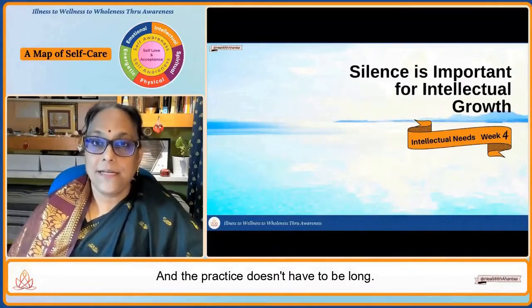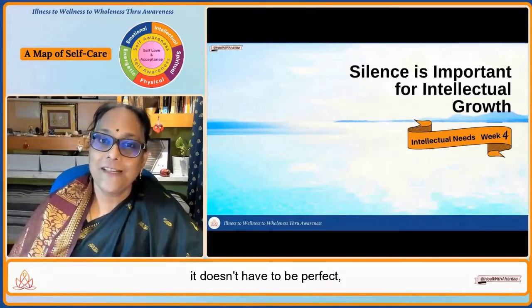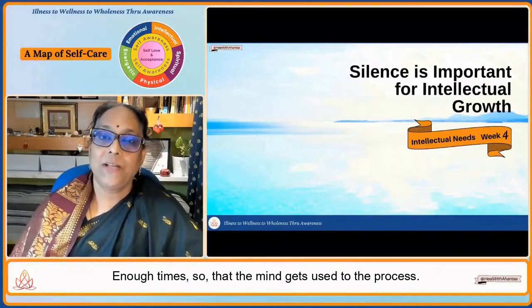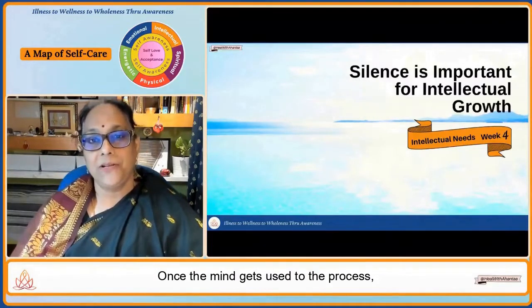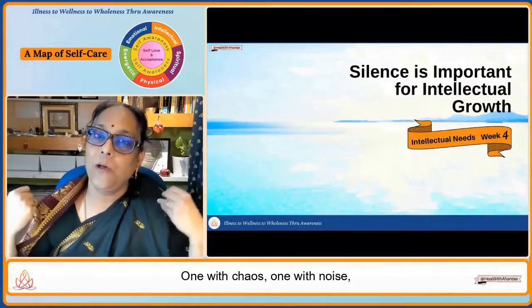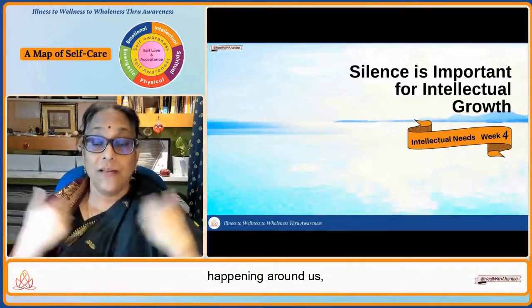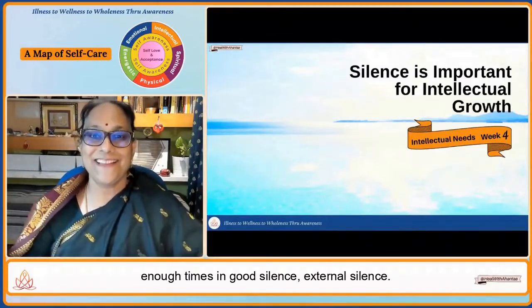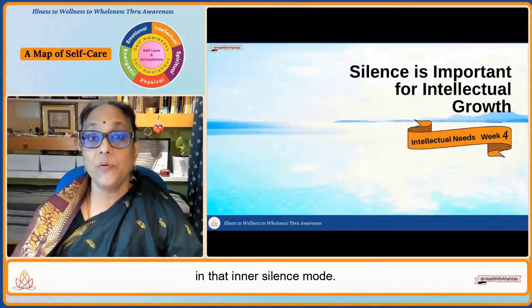And the practice doesn't have to be long, it doesn't have to be deep, it doesn't have to be perfect. It just needs to happen regularly, enough times so that the mind gets used to the process. Once the mind gets used to the process, then just starting it, even in an imperfect environment, one with chaos, noise, a lot of confusion happening around us, works, because we have done this enough times in good, external silence that the mind goes on autopilot in that inner silence mode.